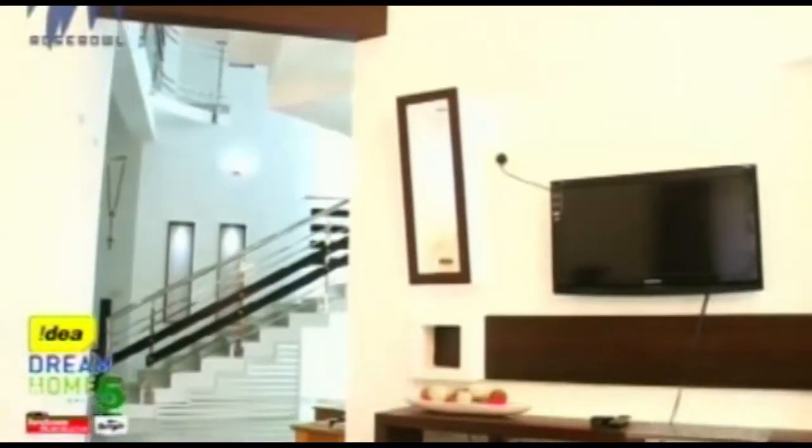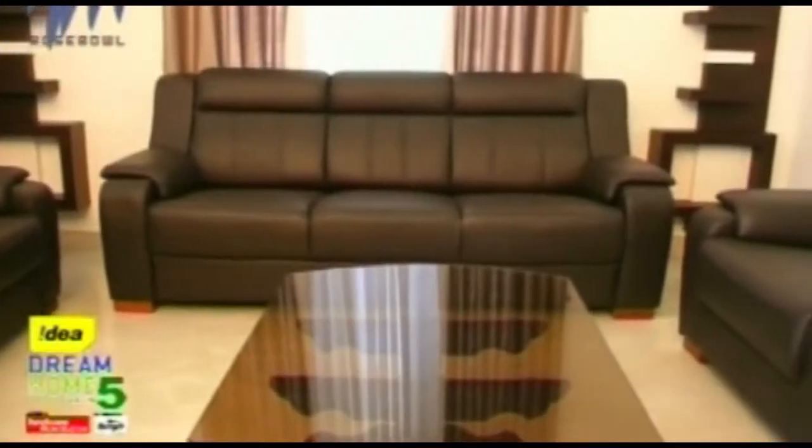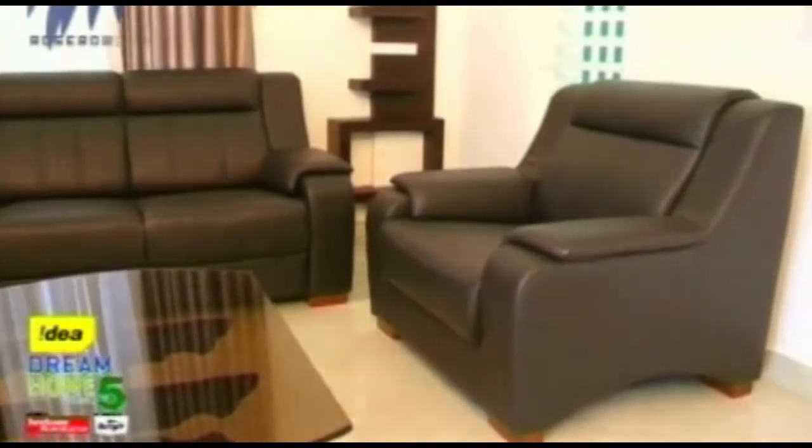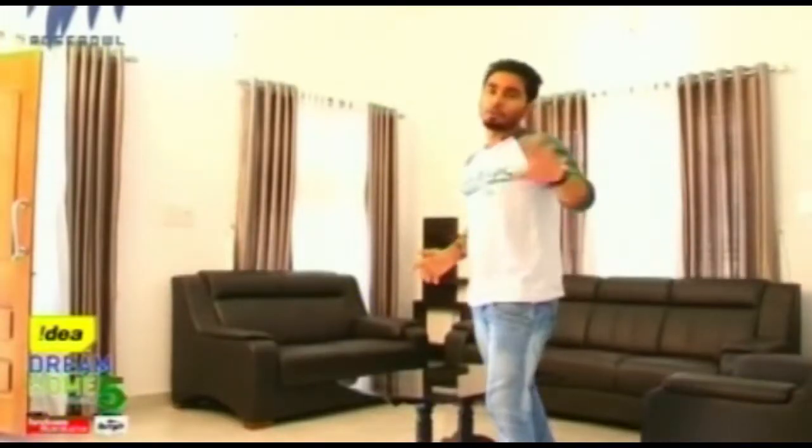The entrance door welcomes us to the drawing room, which is also the family TV viewing space. The decor has been kept quite light. They have used white and lavender colors for the window curtains. They also have wood paneling work done on the ceiling. That's the main attraction of this entire area.